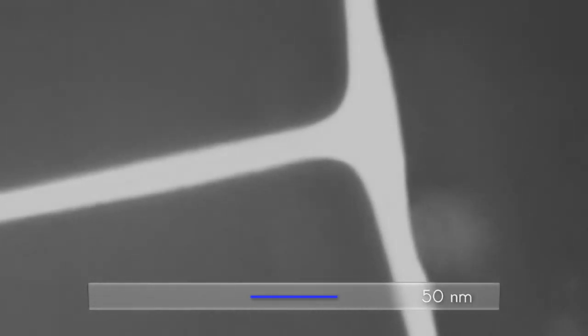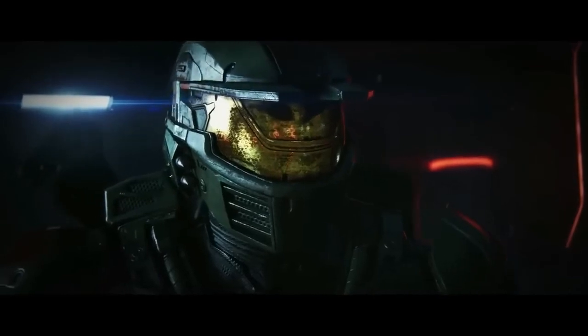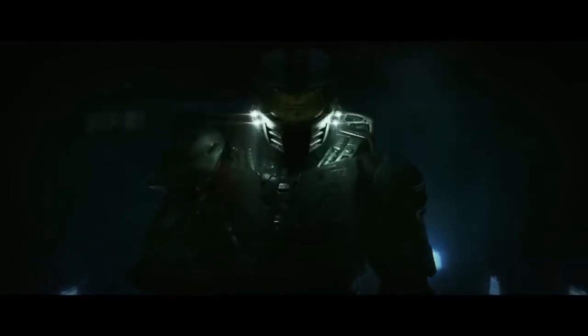A single crystal superalloy has all of the atomic structures of the material in an ordered phase and orientation, equating to a single crystal throughout the entire material. This means there are no grain boundaries and no weaknesses to be exploited. The plating is completely impenetrable to small arms fire and can take several glancing blows from armor-piercing rounds without failing.